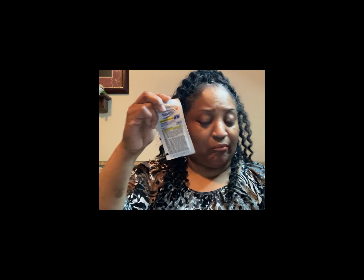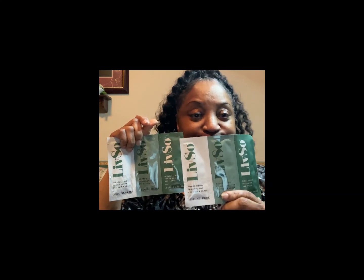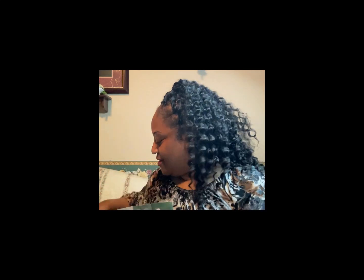All right, now I got a package of multi-symptom severe cold TheraFlu. And I've got Live So moisturizing shampoo for dry hair and scalp. And then you got a moisturizing conditioner for dry hair and scalp. And a moisturizing lotion for dry scalp. Actually, I got 2 of these. All of this for $25. Yes. Oh, and I also got the TheraFlu multi-symptom for severe cold and the TheraFlu sinus and pain. Yeah. So I got all of this, guys.